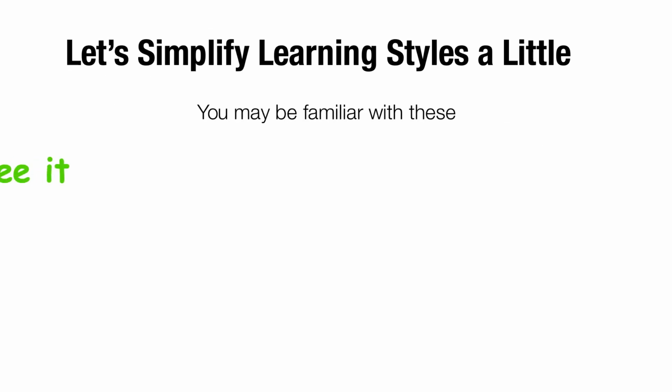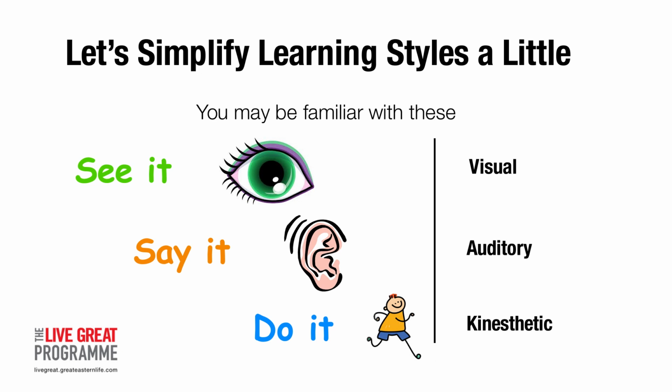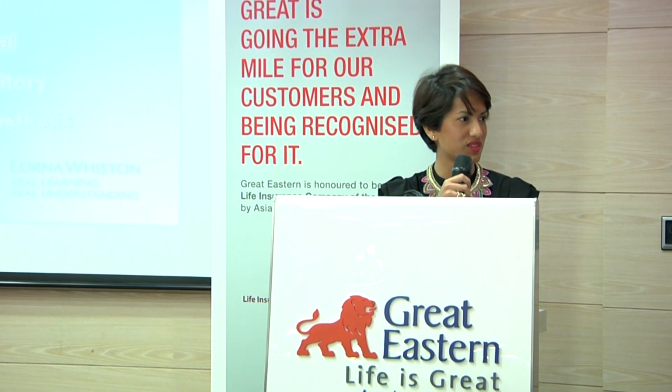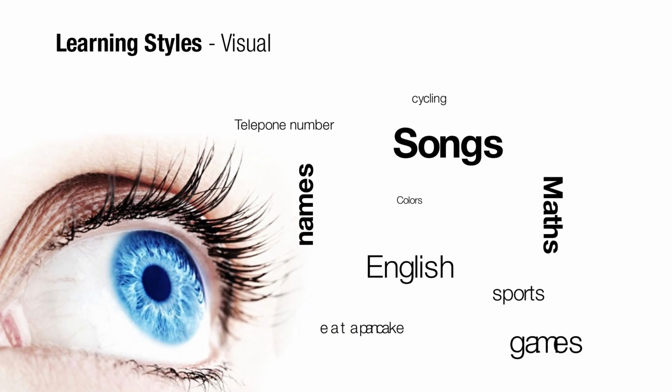So first of all, there are different types of learners, okay? I think most of us will be familiar with these 3 types of learners: visual, auditory, and kinesthetic. Take a little while to think. Are you the sort of person that has to see something or visualize something in order to remember it? For example, a telephone number or even lyrics to a song. If you don't see it, you don't really remember it.